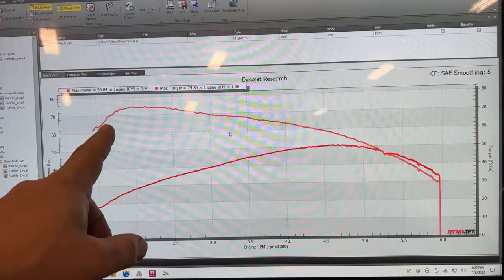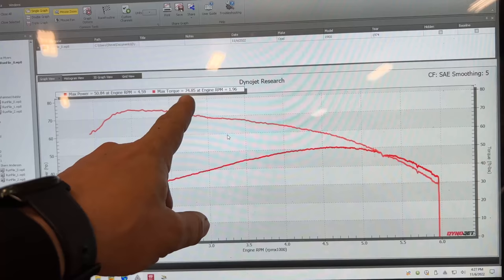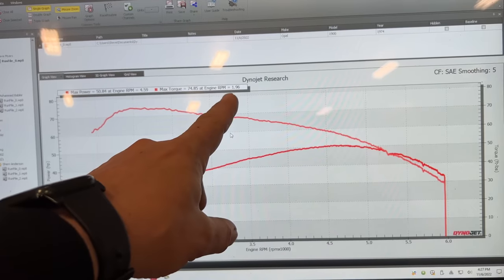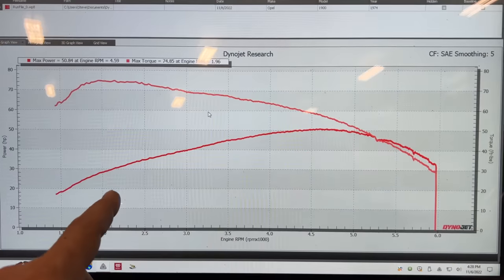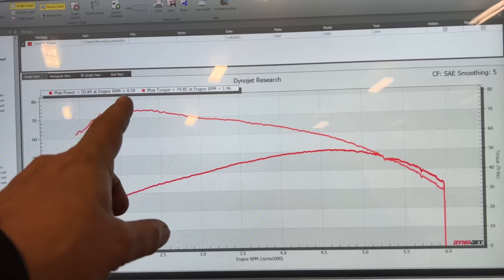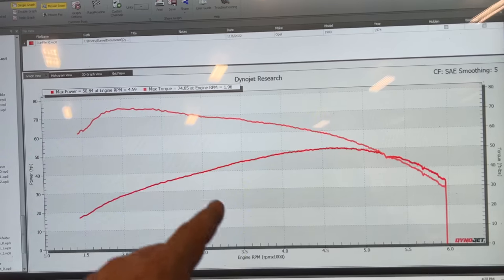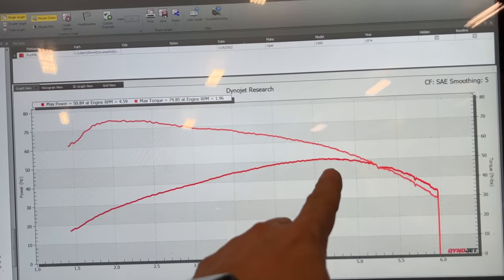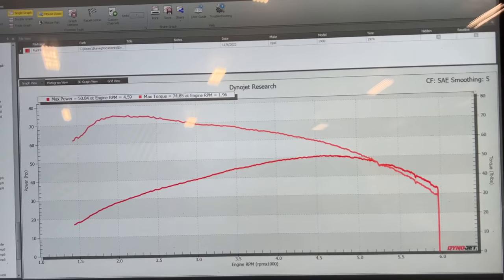The top line is showing our torque. We had max torque of 75 foot-pounds at 2,000 RPM. And the bottom line is our horsepower. So again, we had 51 horsepower at about 4,600 RPM. So our maximum horsepower was right here. I don't think this looks too bad.